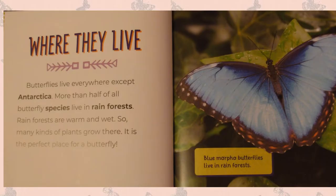So where do butterflies really live? Butterflies live everywhere except Antarctica. More than half of all the butterfly species live in rainforests. And the rainforests are warm and wet, so many kinds of plants grow in those conditions. And that is the perfect place for a butterfly to live. This is a blue morpho butterfly, and it lives in the rainforest.